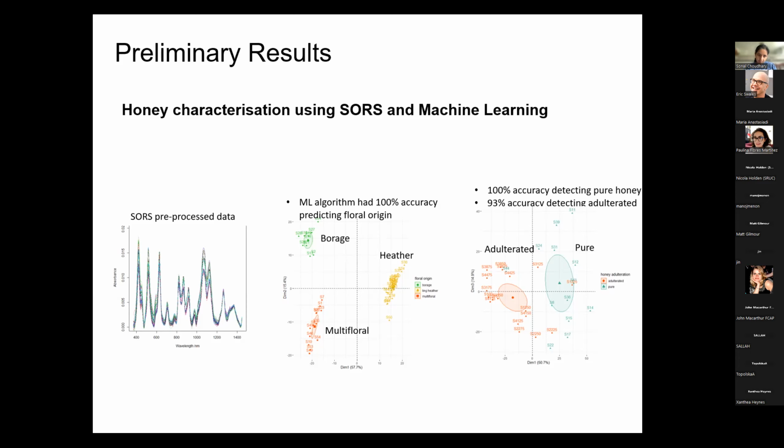We were also keen to see whether the SORS method and the machine learning algorithms were suitable for adulteration detection as well. We did a small experiment where, by spiking the pure honeys with sugar syrups, we could see the separation, and the method seemed like it could also detect adulteration.